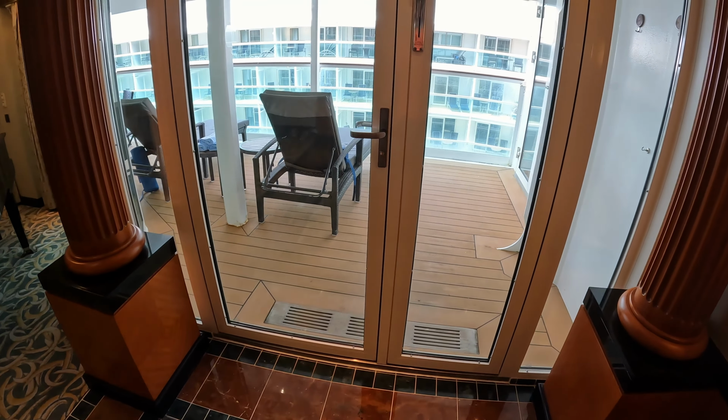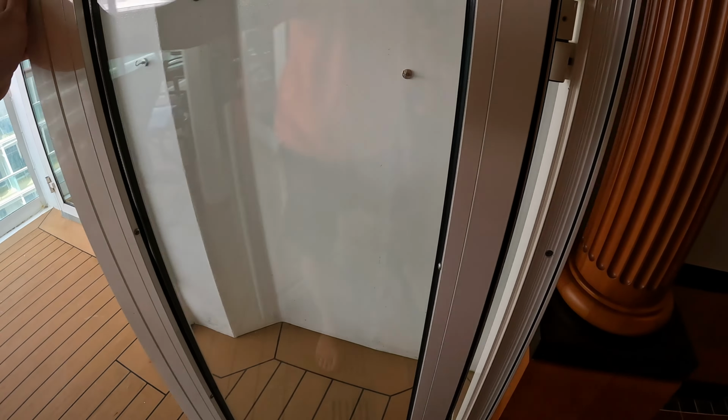So this is the main door out to the balcony. This is one of three. One thing to note, you can open up both these doors. So this one, you just push open. It will close. I haven't found a way to make it stay open, but then you can unlock the second one and it will stay open. And then the other one will close. So that way, if you want to leave it open for a bit, you can. We'll close that back up quickly.